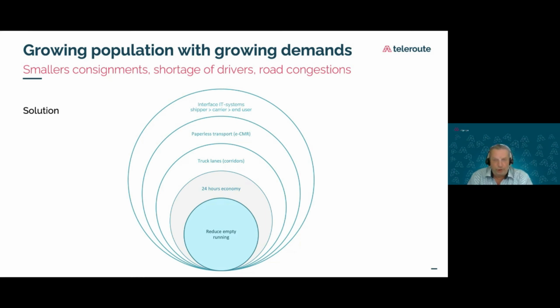Truck lanes, I think, especially for the UK, are a good example there. The corridor from the north of France to where the channel is starting is really a big success, I think. The paperless transport is really stepping in now, so the eCMR starts to get more and more common, also accepted in more countries from now. And what we see more and more as well is that there is far more interfacing, EDI connections and whatsoever. So also on Teleroute, I think at this moment already more than 30% of our freight offers on our platform end up there through an API. So also avoiding the risk of wrong typing or whatsoever.